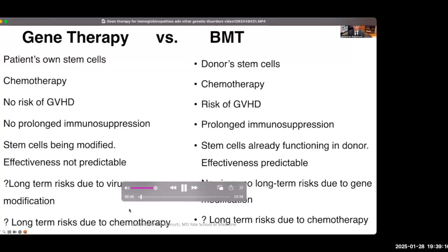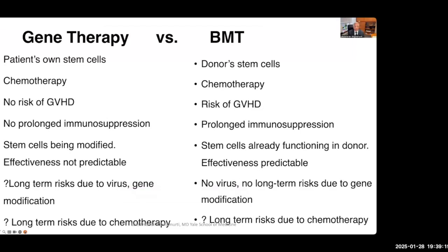In autologous gene therapy, we use the patient's own stem cells as opposed to hematopoietic cells from an allogeneic donor. Patients get chemotherapy. The standard in gene therapy is 4 days of myeloablative dose of busulfan. The conditioning regimens for transplantation are a myriad. Could be myeloablative, reduced intensity, or non-myeloablative.